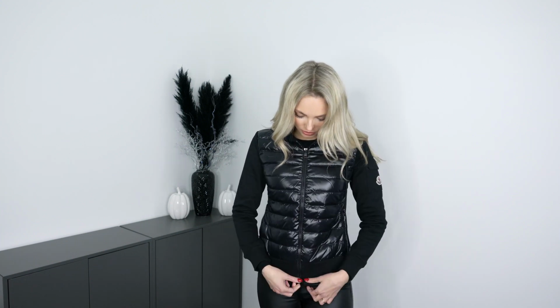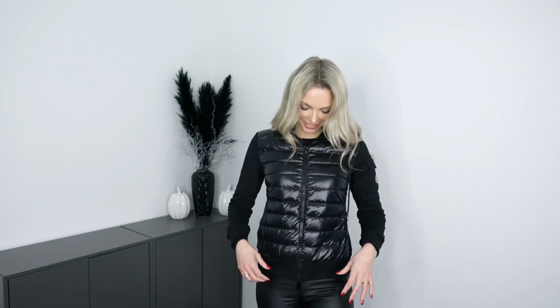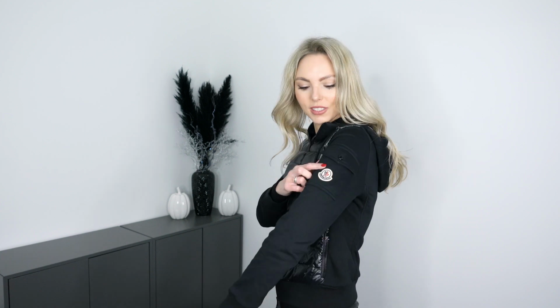Such a cute piece. You can also have the zipper from underneath, which I never do. I don't know who does it like this, but Moncler pieces always have the option to do the zipper both ways. I never do it, however. But this, guys, I love it. I love the Moncler logo on this side. Look, such a cute jacket. I also think it looks really nice, just worn open.